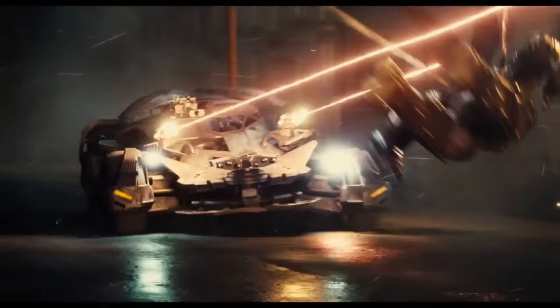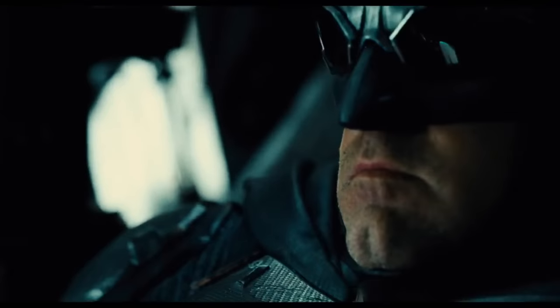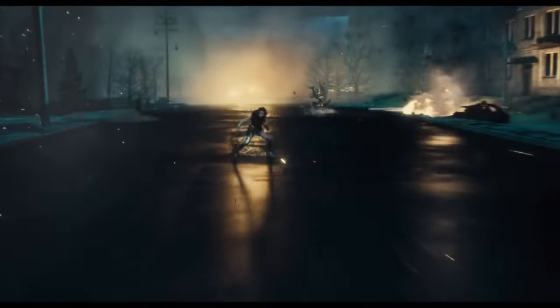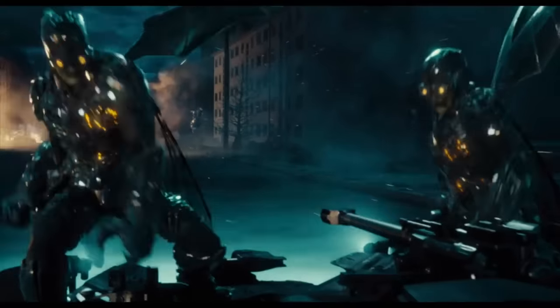Now, this scene was cool. Batmobile shooting at the parademon. Batman's killing it in the tactical batsuit. I just love that. We got Wonder Woman taking out a couple parademons on the Batmobile.